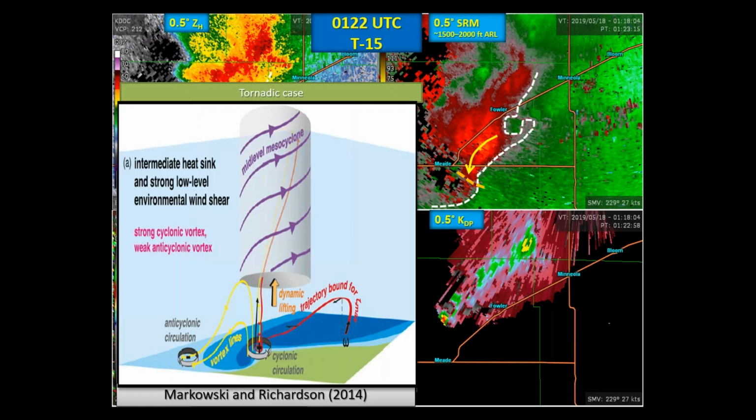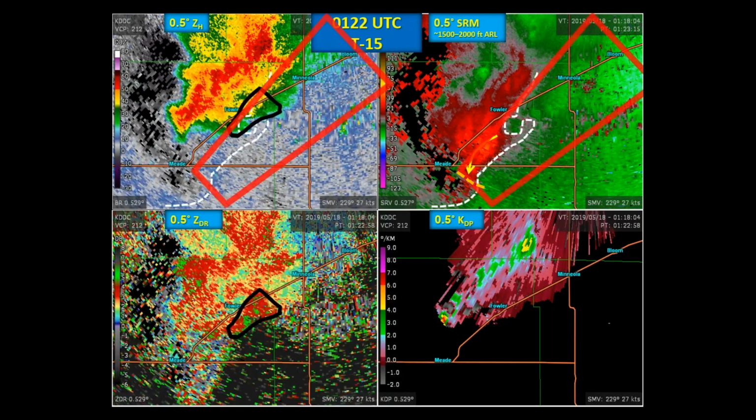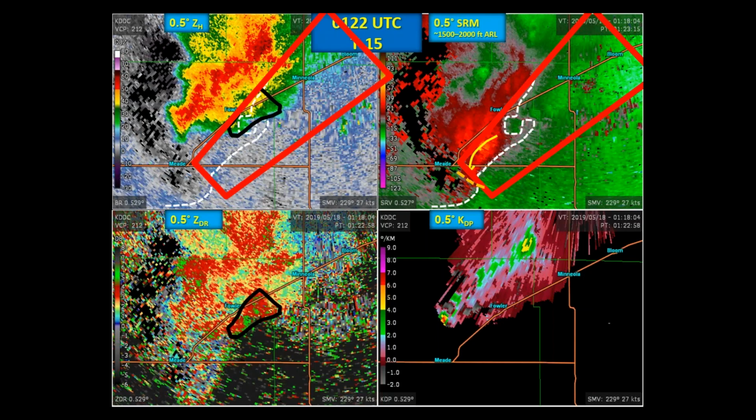So at this point, this has caught a lot of people because there's no magical half-degree VROT high value and couplet at this point. But this is where we would need to put a tornado warning. No hook, no major couplet, but this is where the science says we need a tornado warning.